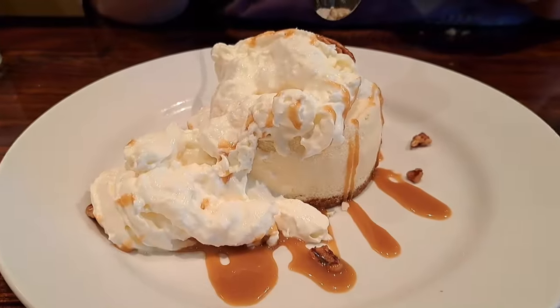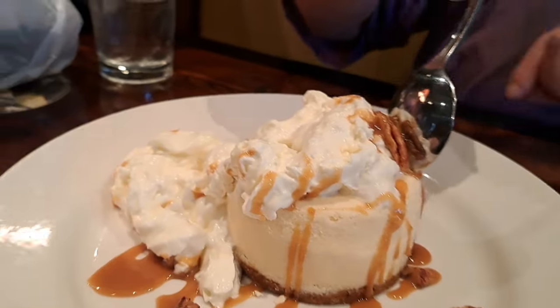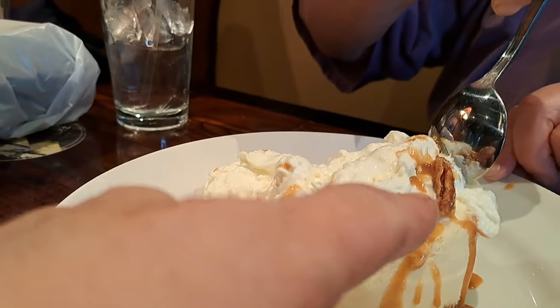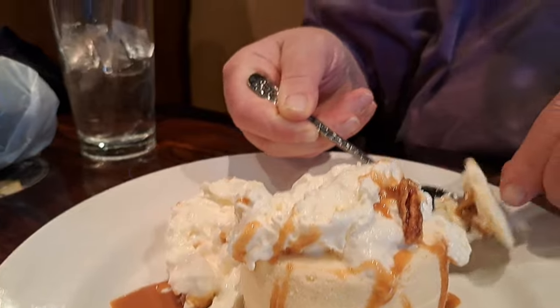Wow. I can't get an angle. Oh, she's got an angle on that. Looks like there's some ice cream over there. Whipped cream with that caramel dressing. Let Michelle be the guinea pig first here. Okay, thank you. Is that ice cream that's on the base of it, or is it like a white cake type thing?